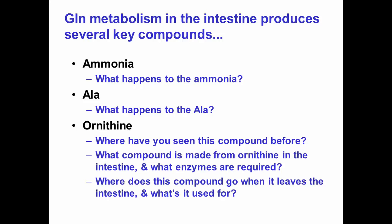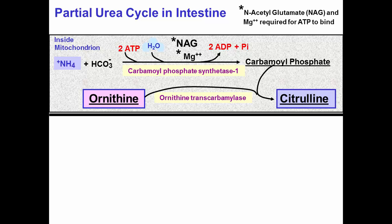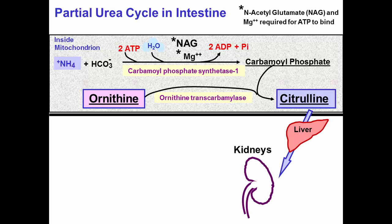Where does it go when it leaves the intestine, and what's it used for? So again, this is the product we're talking about, citrulline, and what's it used for? So let me explain that. So underline partial up here, okay? You need to know that not all of the urea cycle enzymes are in the intestine, and that's important because the intestine is not making urea, right? Only the liver makes urea. But it's really critical that these enzymes are here to make citrulline. And what happens to it is the citrulline will bypass the liver and it'll get taken up by the kidneys.